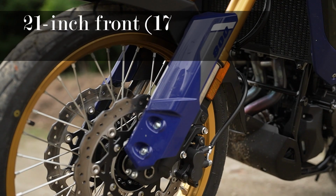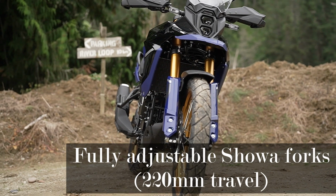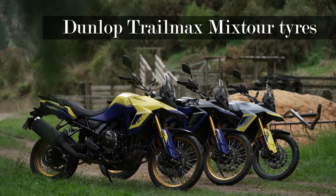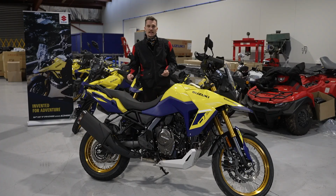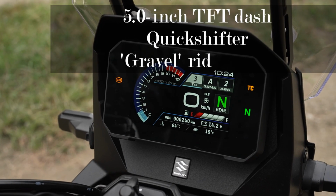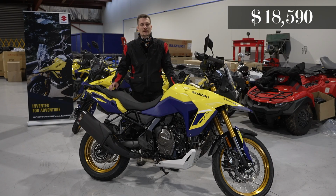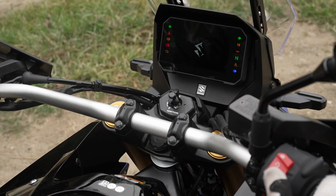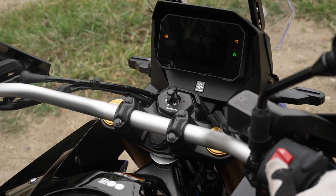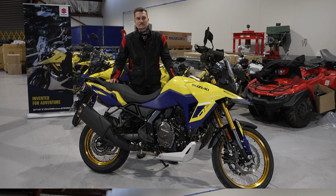Well, we've got a 21-inch front hoop, wire spoke setup, long travel Showa suspension, fully adjustable at the front end with 220 millimeters of travel. We've got some dual sport tyres and a reasonable wet weight of 230 kilograms. So this bike launches in Australia in July from 18,590, but we're getting an early taste today in New Zealand. So come along for a wet but surely entertaining spin on the new V-Strom 800DE. Rock and roll.